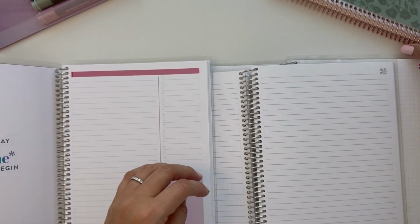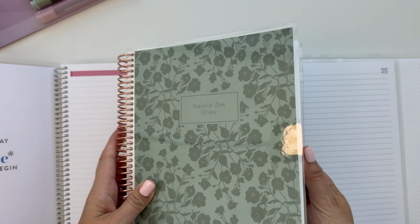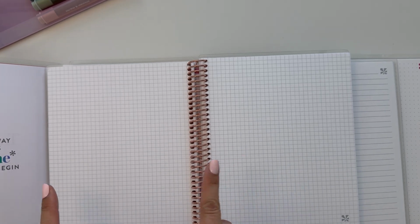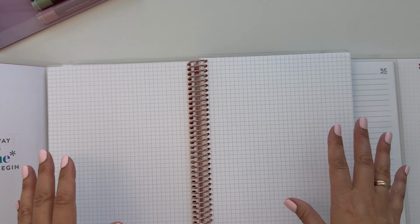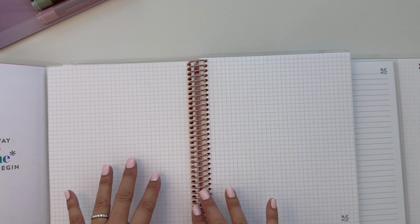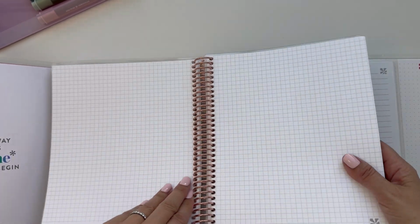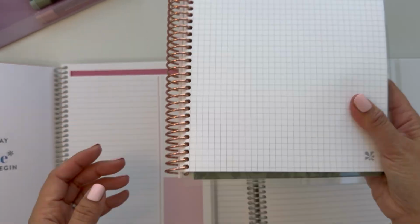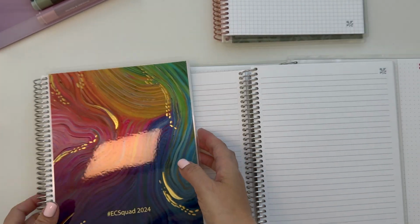And then this is my new cover. I love this one. And this is graph, and I got rose gold coil on this. You can also get the different color coils. I don't know if you can get the multicolor one, but they do have the gold and the rose gold, as well as obviously the platinum. So this one I use in my planner. I'll show you. I use grid. Let's move these aside.